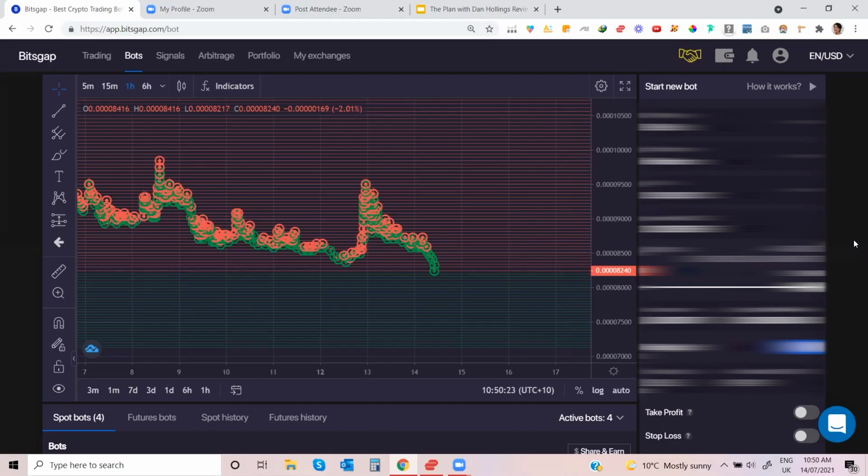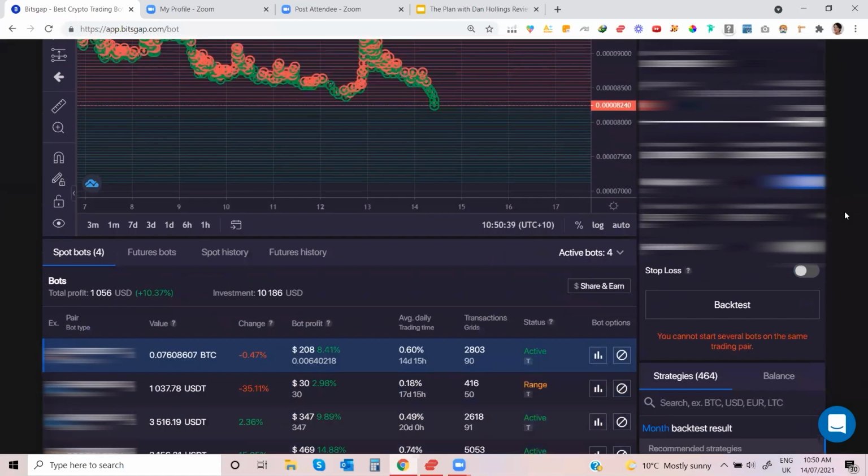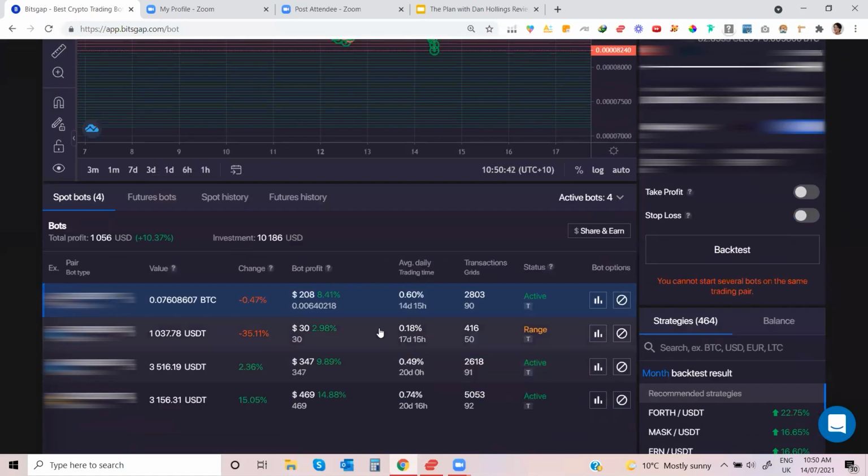Okay, so here I am in my trading platform, and as you can see, the date today is the 14th of July and it's 10:50 a.m. Melbourne, Australia time. So let's have a look and see what's been going on. Okay, so I have 4 bots live at the moment, 3 at around $3,000 each, and 1 is at about $1,000. So this one that is showing quite a large negative is actually a bot that I started before watching all of the training.